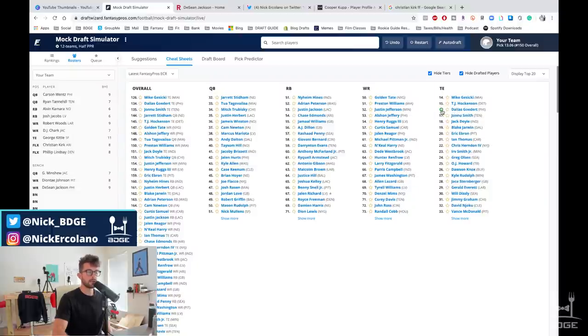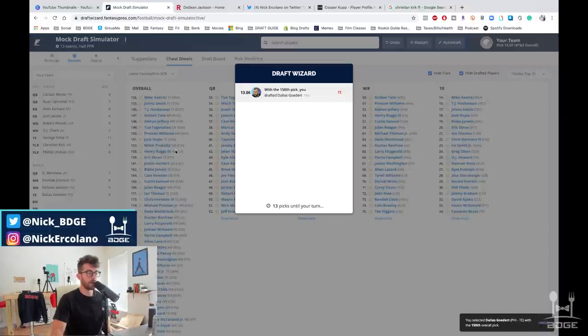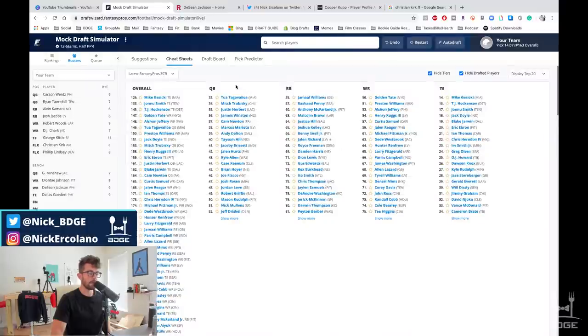Goedert, on the other hand, if something were to happen to Ertz, you're putting Goedert in your second flex spot. Without a doubt, he becomes a top five tight end, and you feel good about having him in your flex spot. So I like Goedert there as kind of a stash on the bench because of the upside, and I'm not going to have to depend on him ever being in my lineup.